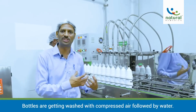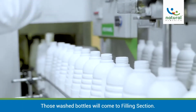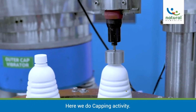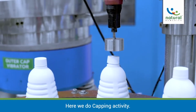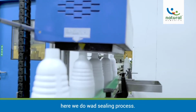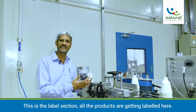Bottles are getting washed with compressed air followed by water. Those washed bottles come to the filling section. After filling, the bottles come here for the capping process. Here we do capping activity. Capped bottles will go for sealing activity. Here we do the wet sealing process. This is the label section. All the products are getting labeled here.